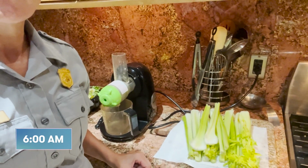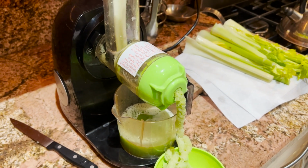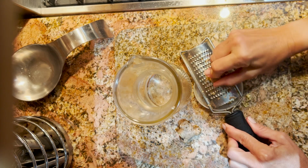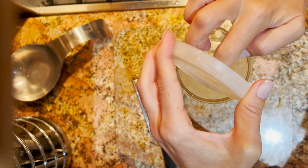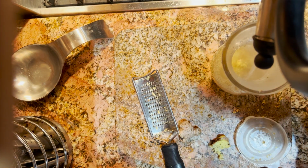There are 2 bunches of fresh organic celery. I actually make fresh celery juice every morning. It just feels good. Now it's time to drink it. I always like to make myself fresh ginger tea. So the night before, I will go out and grab some ginger right from my garden. I will actually shred that ginger, place it in some hot water, let it steep for about 15 minutes, and I'll take that with me for breakfast.